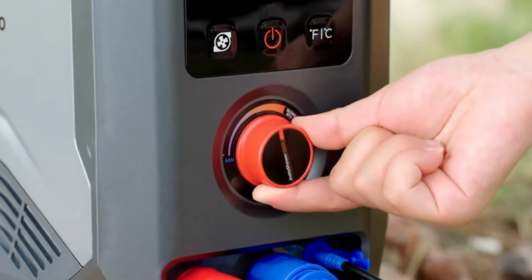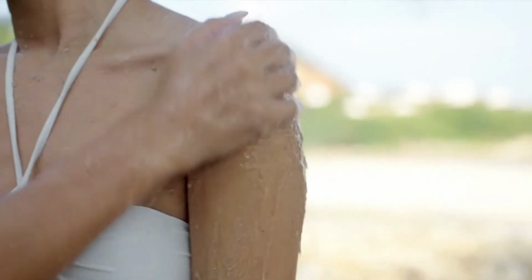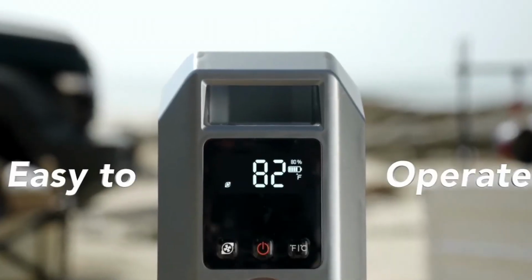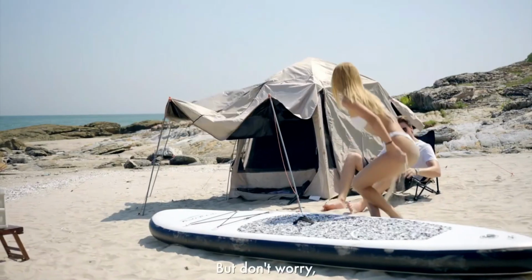Outdoor adventurers will love a portable shower that heats water in seconds, providing a comfortable experience even in remote locations. It's lightweight, adjustable, and operates on battery or DC input. Whether you're camping, hiking, or at the beach, this device ensures you can freshen up with ease.